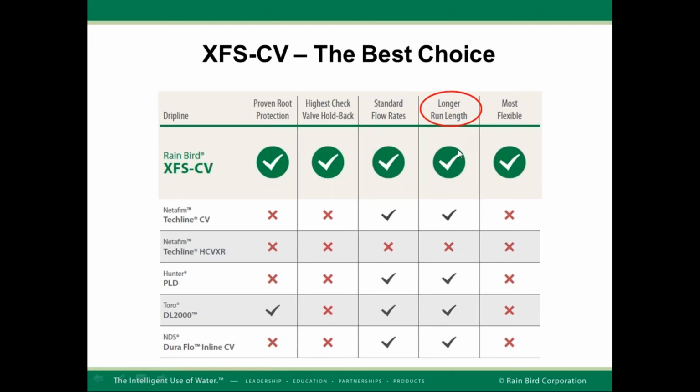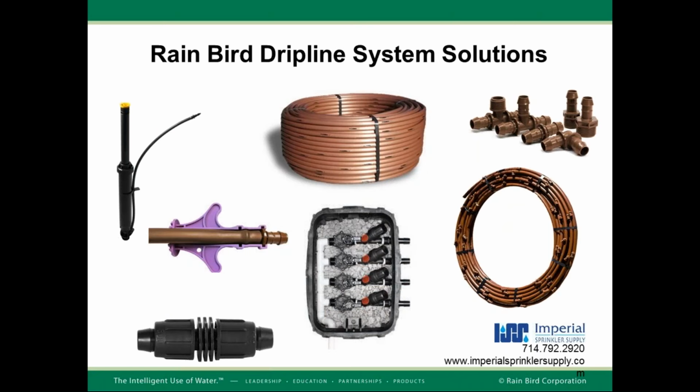Rainbird XFS-CV has a low profile emitter, delivers long run lengths, not available from the HCV XR. And just like all of our products, we take pride in delivering a drip line that's very flexible. We use a resin recipe or combination that provides a very flexible drip line, which means you're using fewer fittings. It's just a lot easier to work with at the job site, especially on a morning like today when it was pretty cool. You've got that flexibility that you're not fighting all day long at the job site.